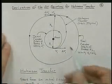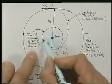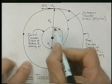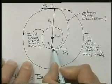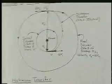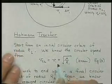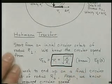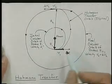And so we'll assume that we're starting off in this initial circular orbit of radius r1. Okay, so here's our planet, could be any planet. And we're in this small circular orbit of radius r1. And we have a velocity v1. And this velocity is what is known as the circular speed. Right here, we can compute it by the square root of mu over r1. And I'll be using this picture quite a bit.